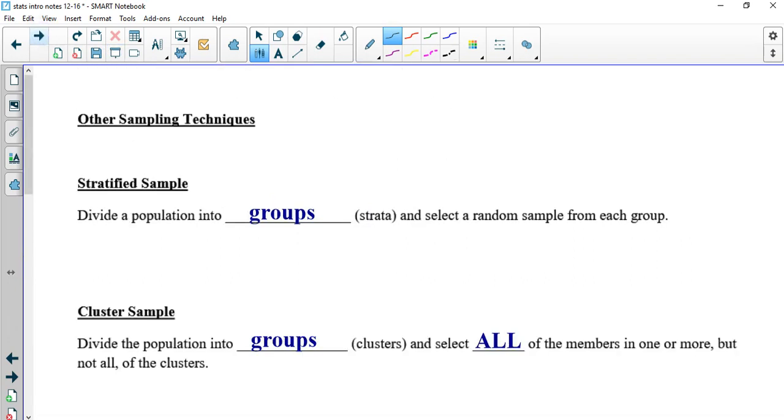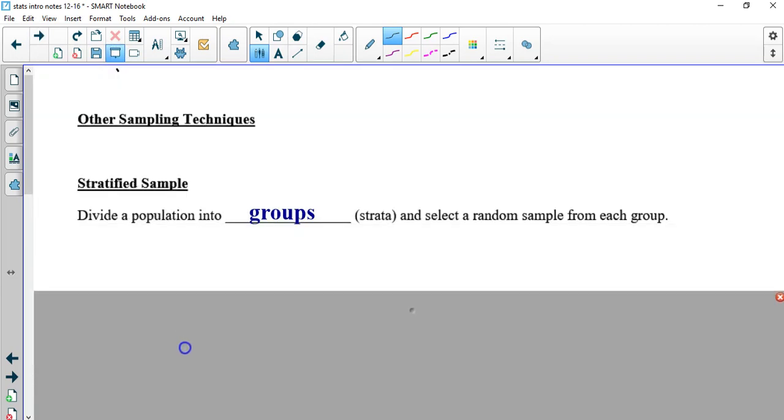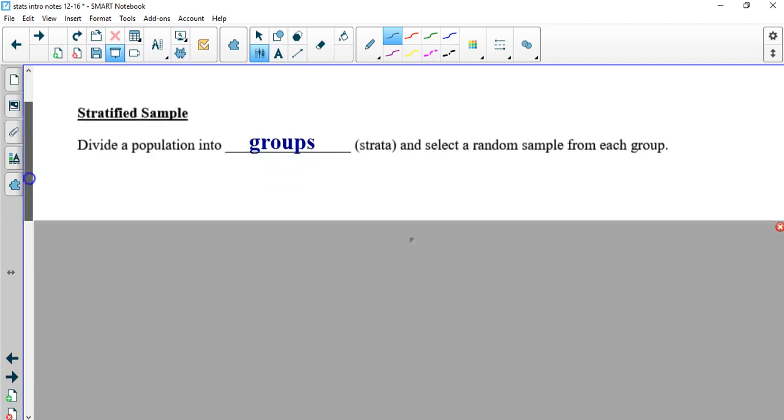Okay, other sampling techniques. Stratified. Strata means groups or layers. Okay? So if you divide the population into groups and select a random sample from each group. Okay? So if you divide up the senior class and put them all in different rooms, and then you randomly sample each room, that is stratified sample. Or if you go to an elementary school and all the third grade classrooms, and you randomly sample from each one, that's stratified sampling.